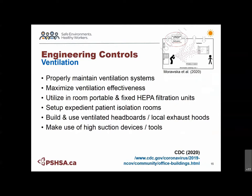Kevin mentioned ASHRAE. They said it's sufficiently likely. There's enough evidence there to suggest that we need to take advantage of the ventilation as an airborne route control. We need to control that. And so they've been working very hard to put out all sorts of information.